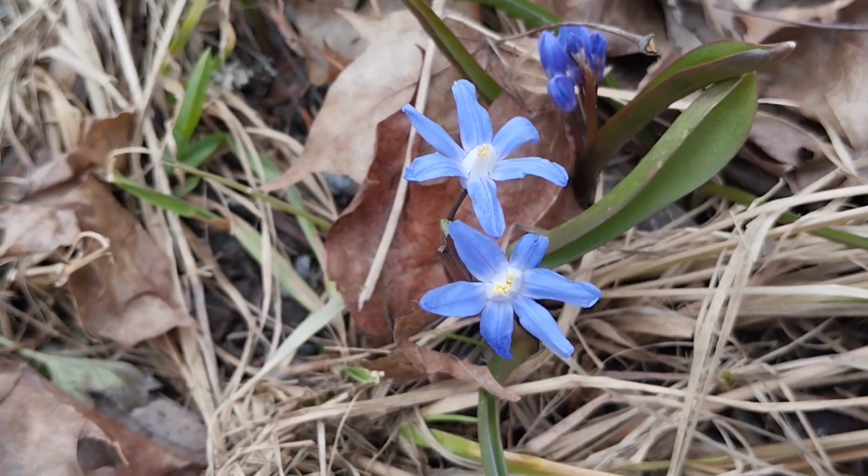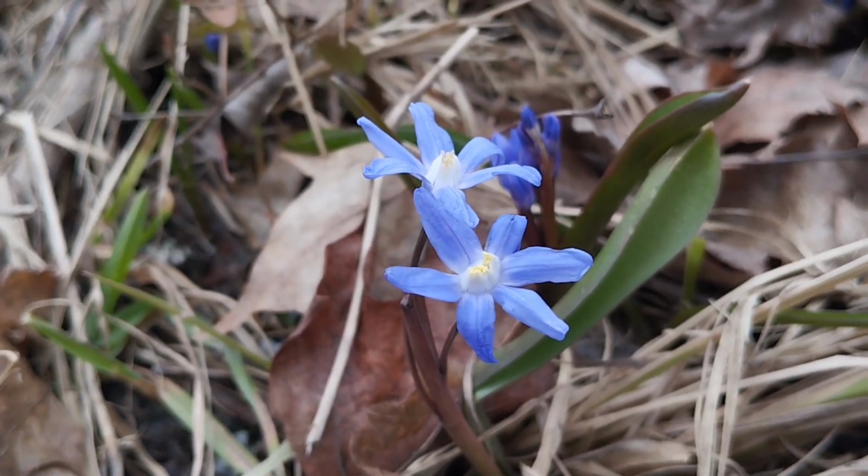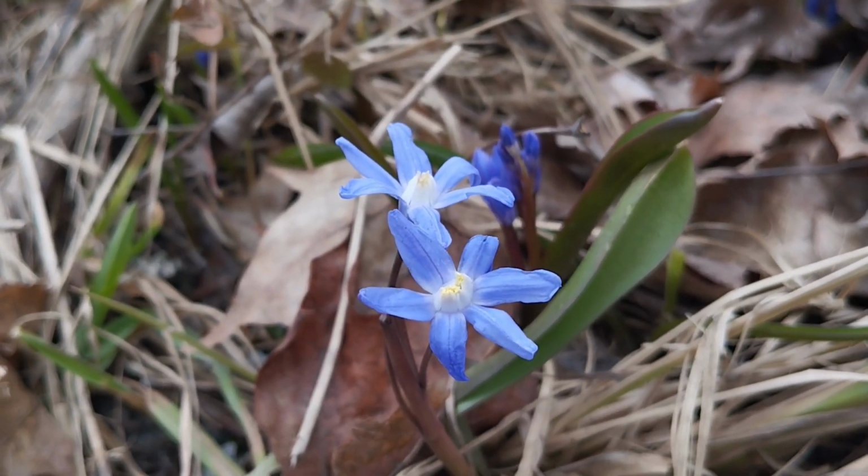Two-leaf squill, scientific name Scilla bifolia. It blooms from early to mid-spring. It is one of the earliest spring bloomers. It is often found in the woods, blooming right after snow melts.